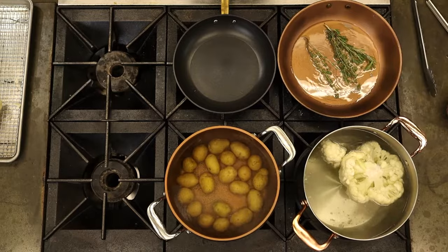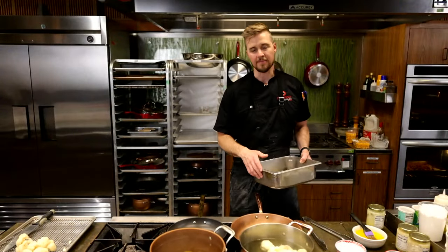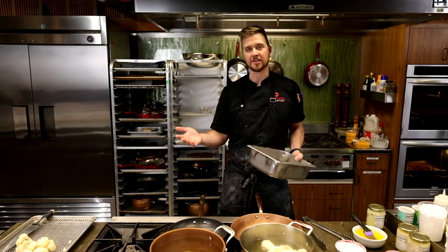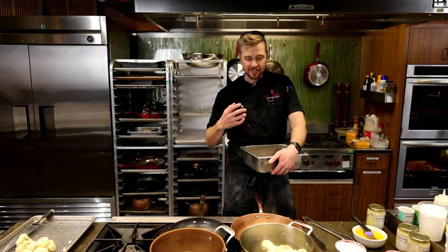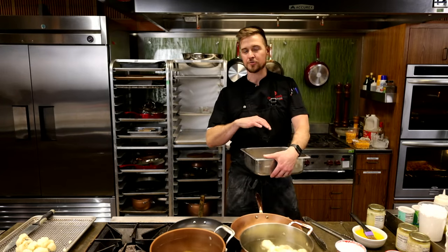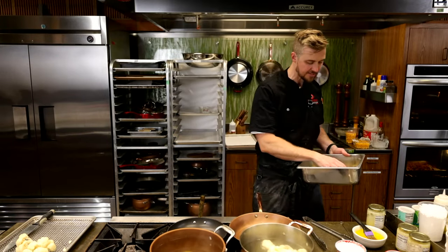Duck fat is so good. If you've never used duck fat before, don't be nervous. I compare it, Charlotte, you'll totally get this, to schmaltz. Yes, like rendered chicken fat. It just has that flavor to it. And if you were to just use regular old olive oil, potatoes would still be totally fine. But there's something about that other layer of flavor with the duck fat. It just adds more richness.